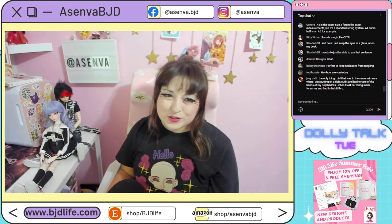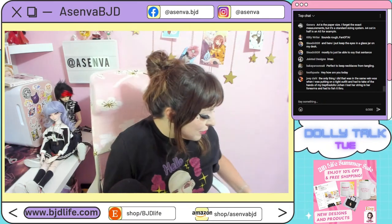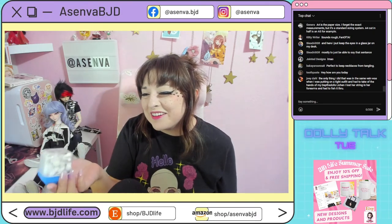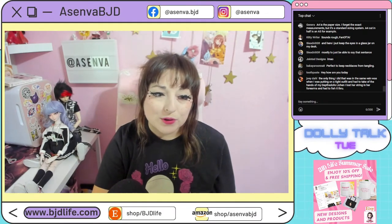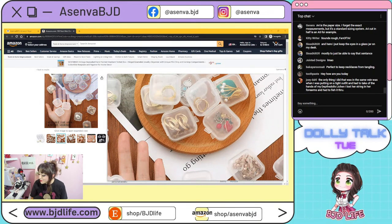It's because I had a whole bunch of generic acrylic eyes, so I just threw them all in there. But if you're looking to store specific ones, like these are my fancy eyes, you can buy separate containers like that. I think that's really helpful to have for small item organization. Yes, that's what that is. These are really cool, I really like these, but nothing beats those plastic containers. I don't know where to find them.